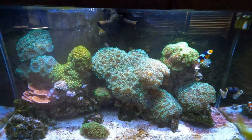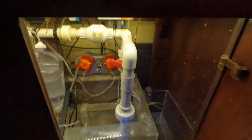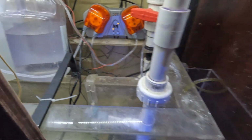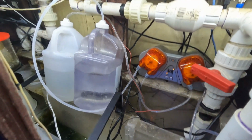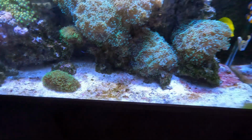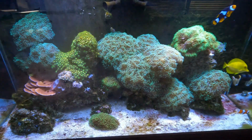But guys, that's the 90. I didn't open this side for you. See the dough still back there, and the ATO. Yeah, here's what it is. It's very cramped. I got bottles everywhere and whatnot. But yeah, the 90 is doing great.